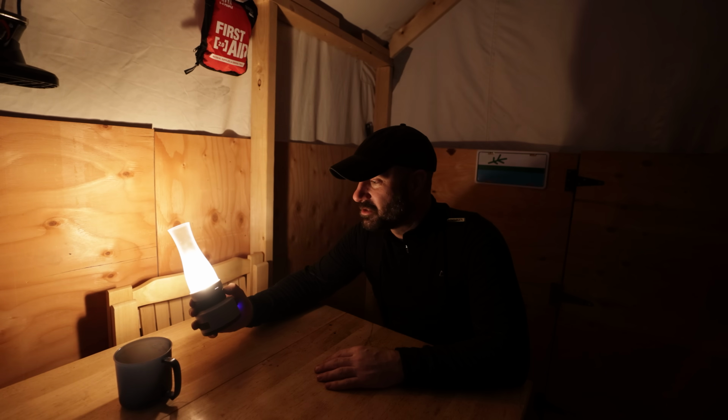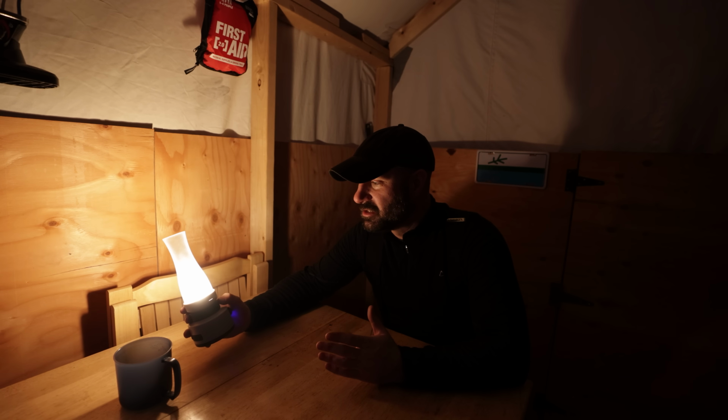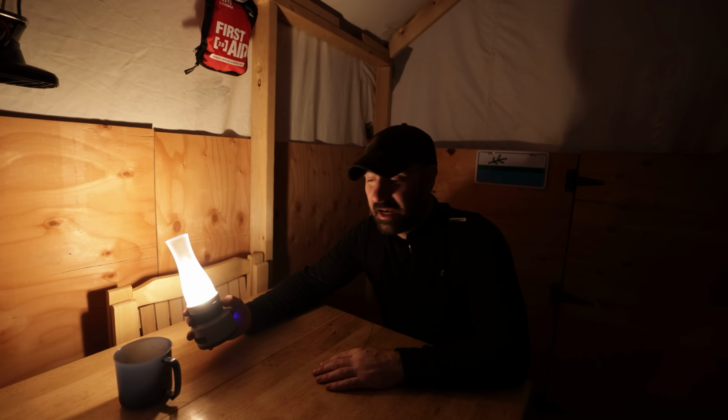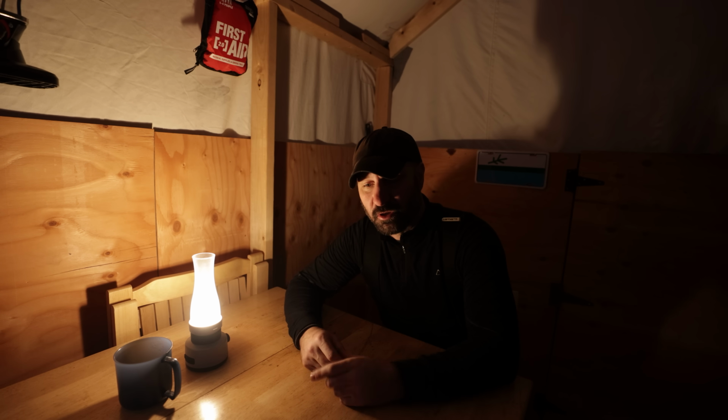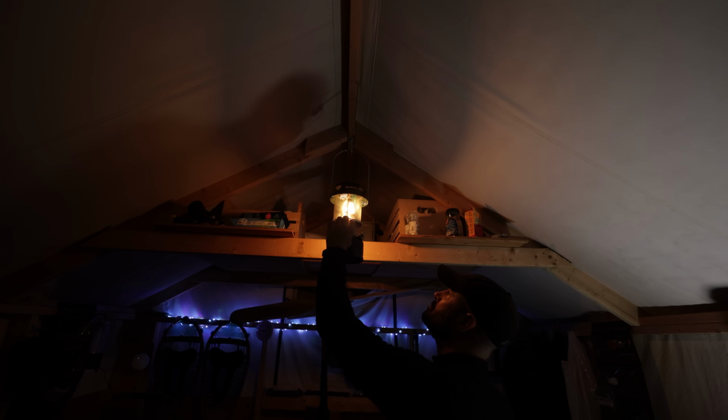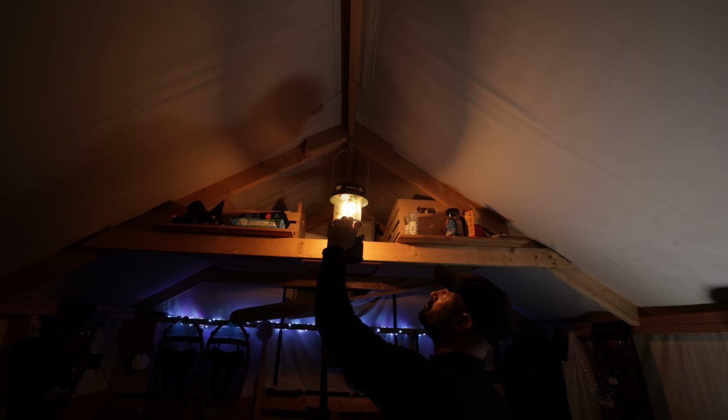This lantern is awesome, man. It really does set the mood for camping, if you ask me. It's perfect for out here. And I do love that gas lantern that I was using earlier, the white gas lantern. When you pump it, you gotta light it, and it has that hiss. I love that. I mean, that to me is classic camping.